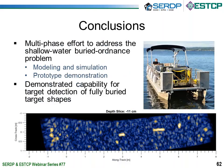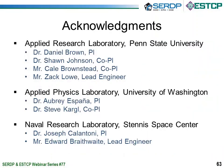Okay, in conclusion, the Sediment Volume Search Sonar Program is a multi-phase effort to address the shallow water buried ordnance problem. We began with a modeling and simulation phase and followed that up with a prototype demonstration. Through those two stages, we believe we've demonstrated that this sensor has a capability for target detection of fully buried target shapes. So some acknowledgments to make.